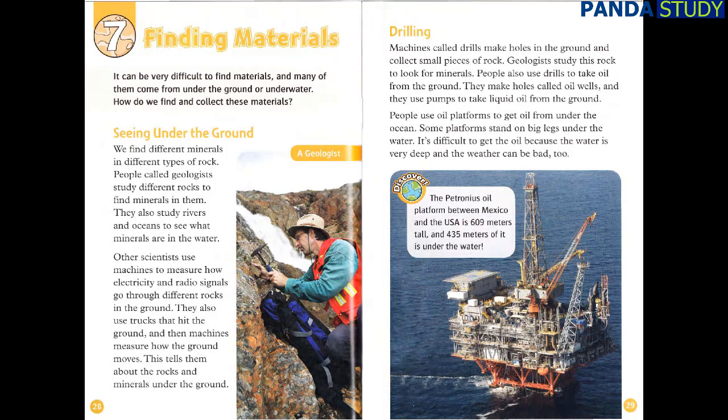Drilling. Machines called drills make holes in the ground and collect small pieces of rock. Geologists study this rock to look for minerals. People also use drills to take oil from the ground. They make holes called oil wells, and they use pumps to take liquid oil from the ground.